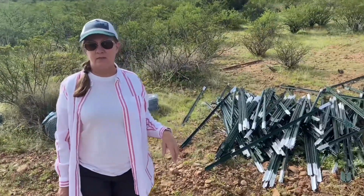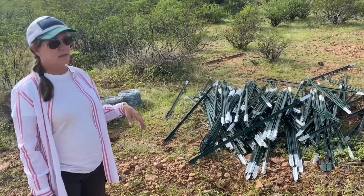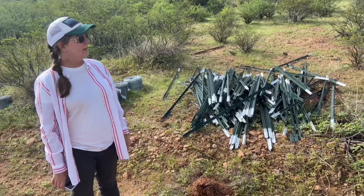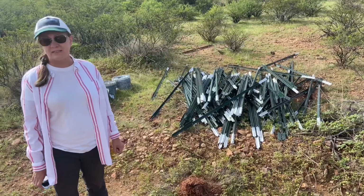Probably not today, because we think it's gonna take about 3 days for us to clear the fence line, because it's pretty dense over by where there's some really big washes. So we're gonna get cracking. It's actually nice and cool today. It's in the low 70s, and we're hoping it stays this way for a while.